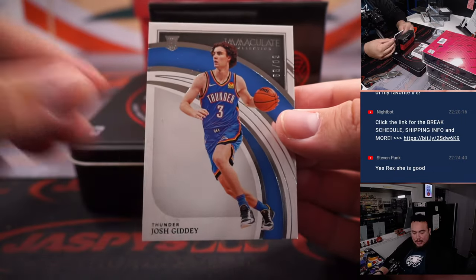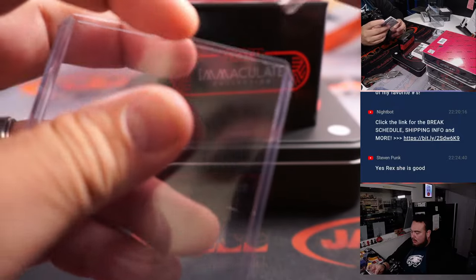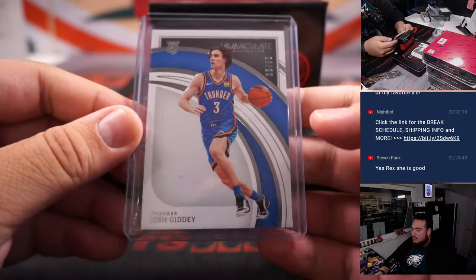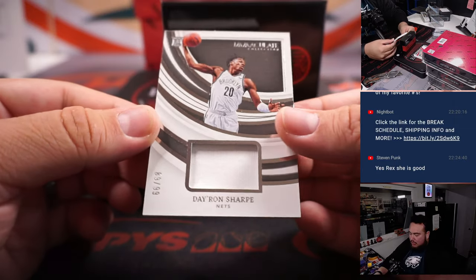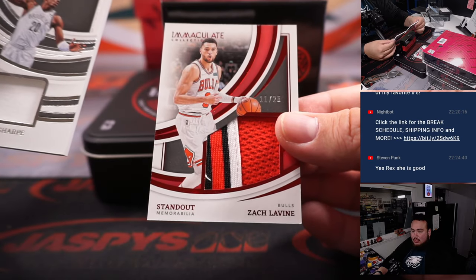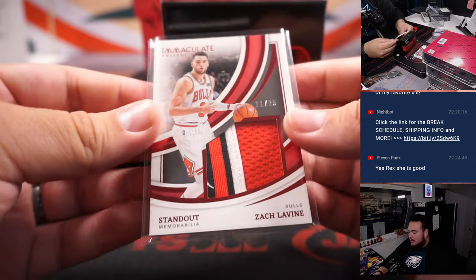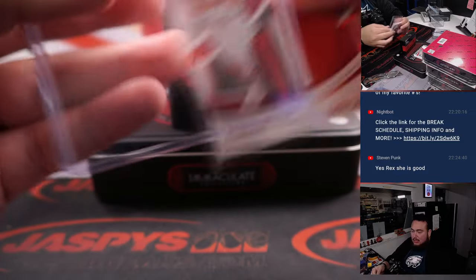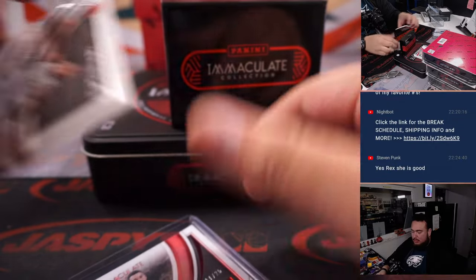Giddy to 99. OKC going to Sean Matic. That's a little rookie base, which actually ended up selling pretty well. We got a De'Ron Sharp to 99 rookie relic for the Brooklyn Nets going to Chung. No, that's actually Tim. And then standout is Zach LaVine for the Bulls, 11 out of 25. Runkle. There you go, man. You had the Bulls straight up.